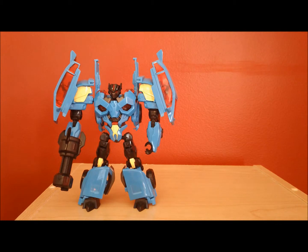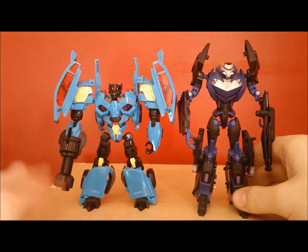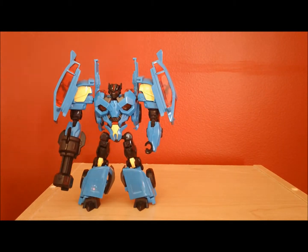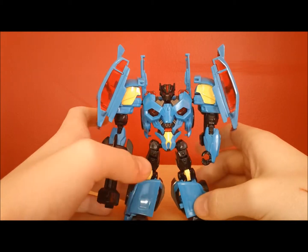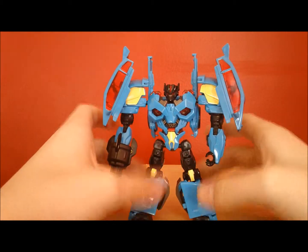I know I'm going to get a lot of complaints if I don't say this. People will say, well, he's Rumble, he's not supposed to be big, which I understand. It just kind of feels like I paid for robot mode, I kind of paid for a scout class. But that's okay. This is still a fantastic figure.